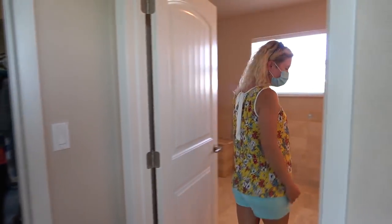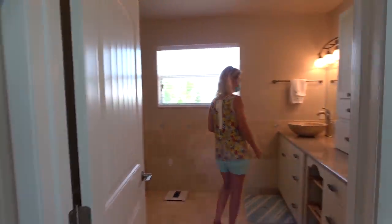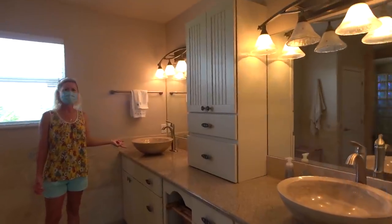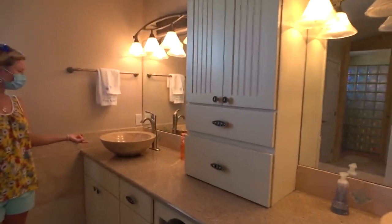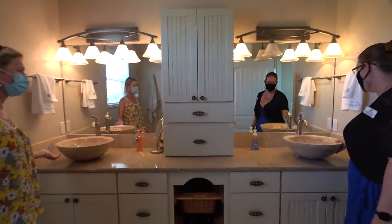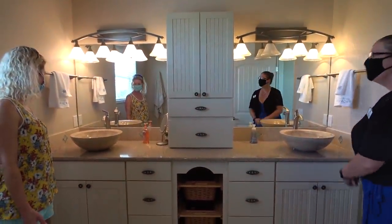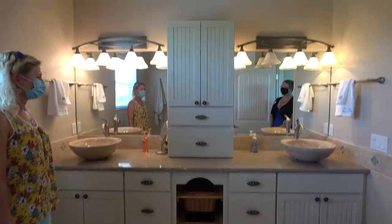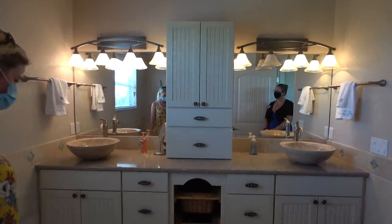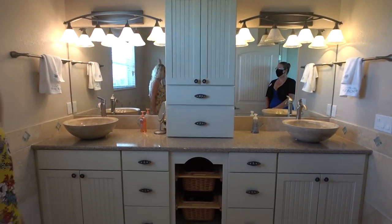Oh, and a beautiful big bathroom. What are these sinks made out of? Glass? No, I'm sorry. This is more like a... I believe these are travertine as well. Really? They're just gorgeous. Yeah, very pretty. You do see glass ones a lot, but that's unique. For me, I haven't seen this. Yeah, I believe these ones are travertine. Really nice.